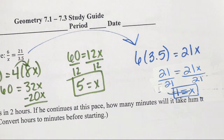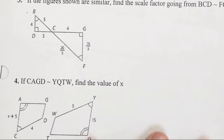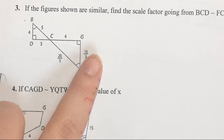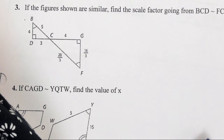Okay, I'm going to give you another few minutes. The next song is for number 2 and number 3. But on number 3, if you're stuck, change those to decimals and do what we did yesterday. The big over the big, the medium over the medium, the small over the small, and make sure you get the same scale factor each time.